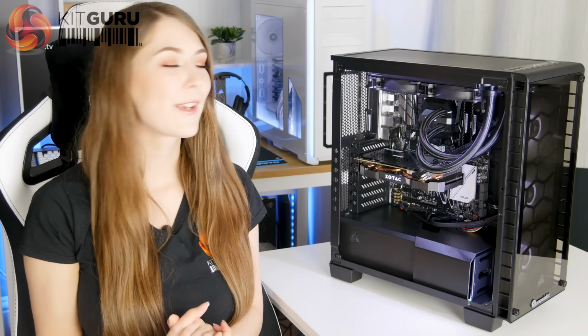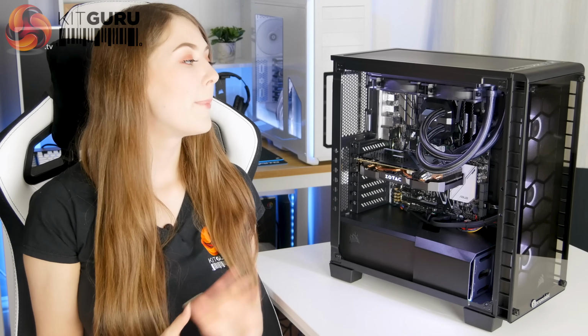Aesthetically, this is a very nice looking PC. It's all built in a Corsair 460X case, which I absolutely love. I actually bought one for my other half last year, and not only does it look great, it actually performs really well as well. Being a mid-tower case, it's a good size that's not going to overcrowd your desk, and it'll also fit comfortably under smaller desks as well.